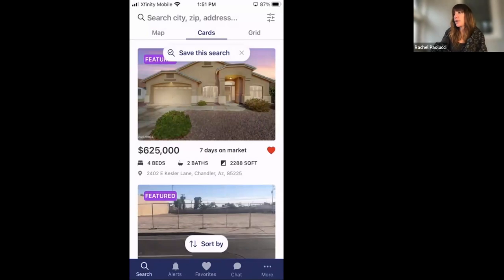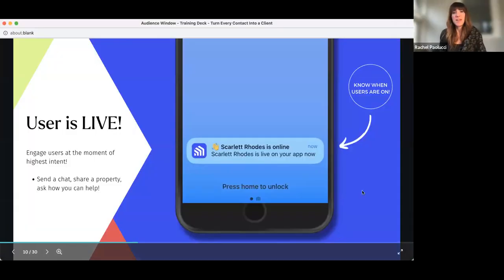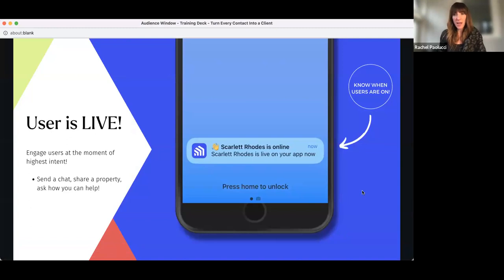The other thing that I want to talk about with you guys is this really new, fun feature that you might have even noticed. I want to make sure that everybody has their notifications on for their app, because you're now going to start to get notifications that say Rachel's live in your app right now, or Michael's live in your app right now. Yeah, I saw that the other day. This is telling you literally that at that moment, somebody is in your app at a moment of highest intent, searching for real estate.